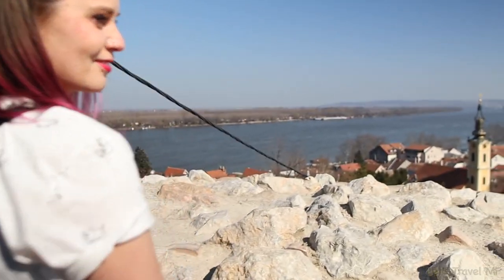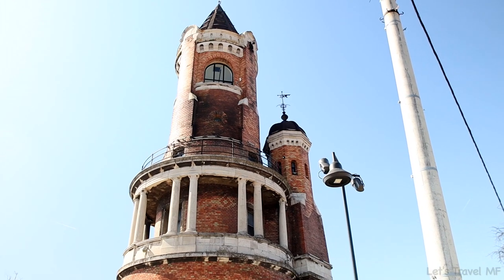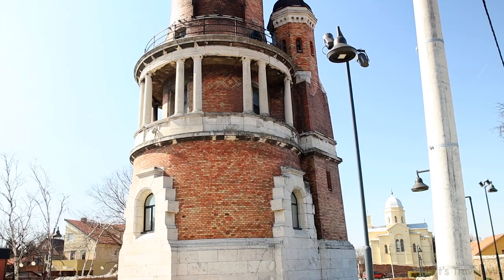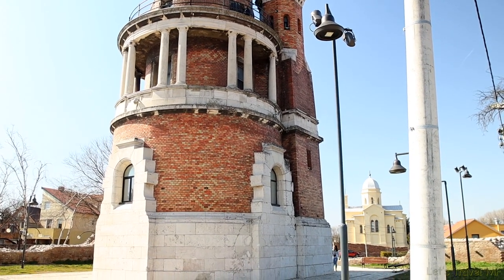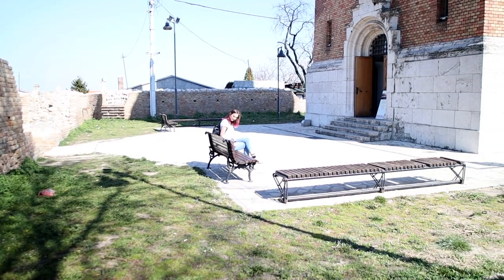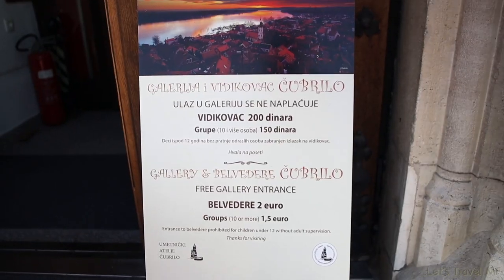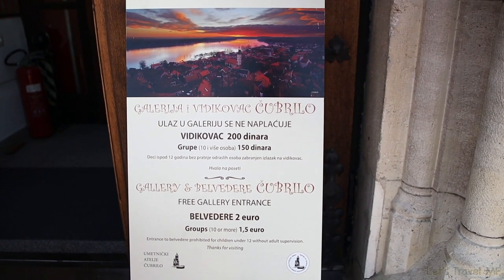So when we finally made it up the stairs, we were welcomed with this amazing view of the town. Behind us is Gardos Tower. It was built in 1896 to celebrate 1,000 years of Hungarian settlement. You can walk up to the top to see more amazing views of Belgrade, and they also have a small exhibition inside as well.